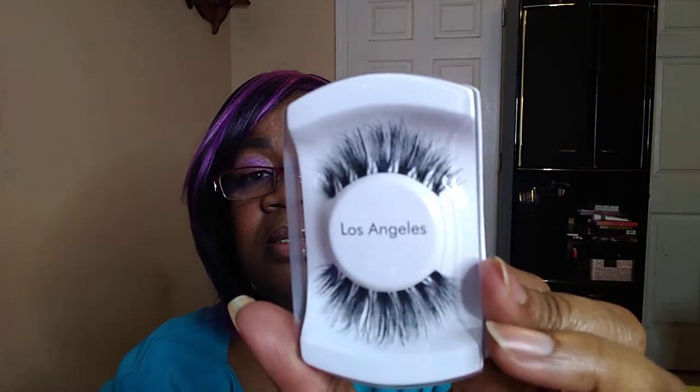Here is the lashes. I think this is a regular, they usually have these in here. Let me tell you about the lashes. It says Glam Lash Roulette. These are $3 to $6. Okay. This is how they look. This is the Los Angeles. Nice. You guys know I like those dramatic lashes. I do. That's how I'm saying it on my wedding day. I do.